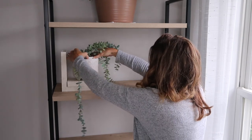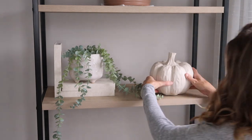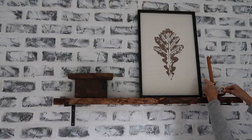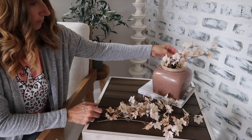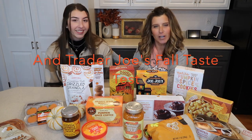We're going to be decorating in my office today, just adding some simple decor in here. Mostly it's leftover decor that I didn't use in the rest of the house. And then we are also going to be doing our Trader Joe's fall taste test. I'm joined by my daughter, and my husband even pops in here to taste a little bit as well.